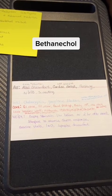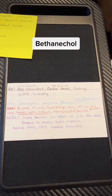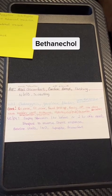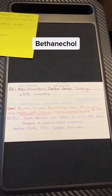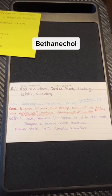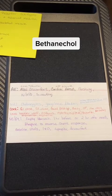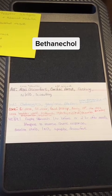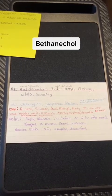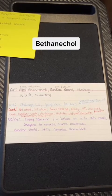Don't do it. When you take this, take it on an empty stomach, 1 hour before or 2 hours after a meal. And if you have a severe reaction, give atropine. It should help reverse it. Make sure you get baseline vitals because this should increase urination, which would be urine loss. Monitor the I&Os and palpate for suprapubic discomfort or do a bladder scan.